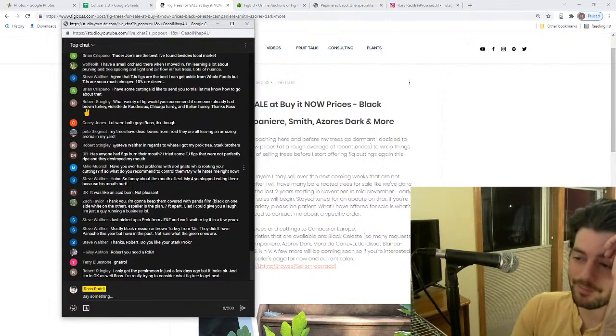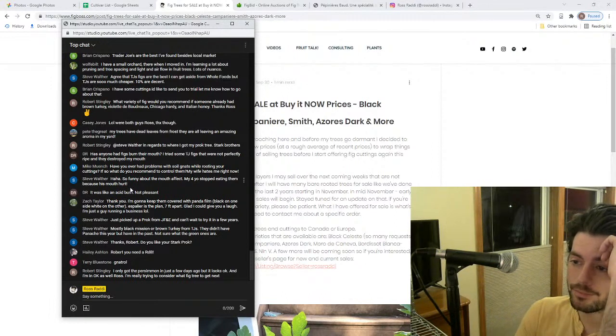I don't know what panda film is. Black on one side, white on the other. Interesting. Weird. Spy is the plan, 7 feet apart. Well, hopefully it works. You just got to have enough light.